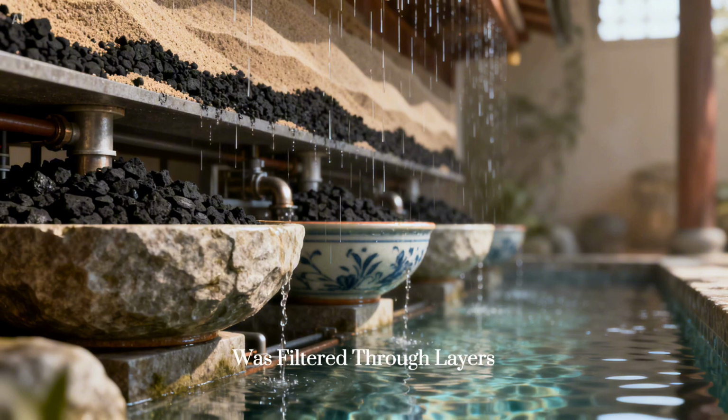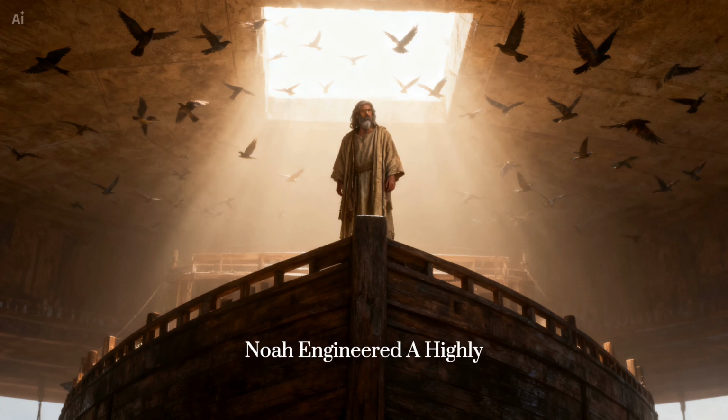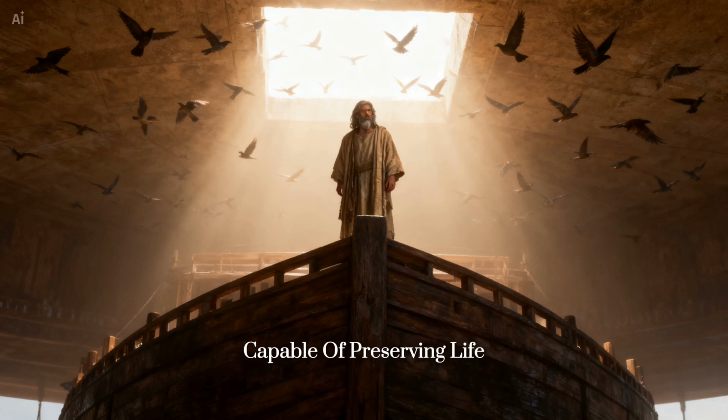Collected rainwater was filtered through layers of sand and charcoal. The water flowed through a network of hollowed-out bamboo or wooden pipes, distributing it directly to the feeding troughs. Noah engineered a highly complex, self-sustaining artificial ecosystem capable of preserving life through the world's greatest catastrophe.